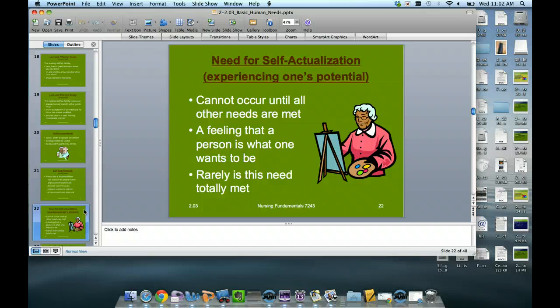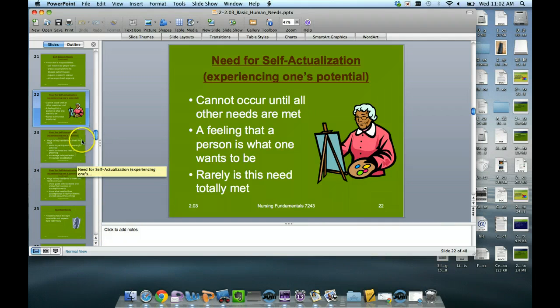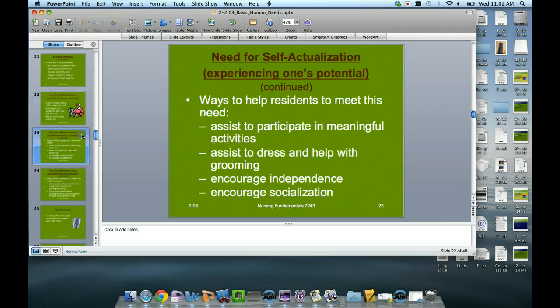So let's talk about the need for self-actualization, which is experiencing one's own potential. This need is rarely ever met before we pass. It cannot occur until all other needs are met. That is the need for shelter, etc. And it's a feeling that a person is what you want to be. A lot of times we spend time reflecting because we have not met self-actualization.